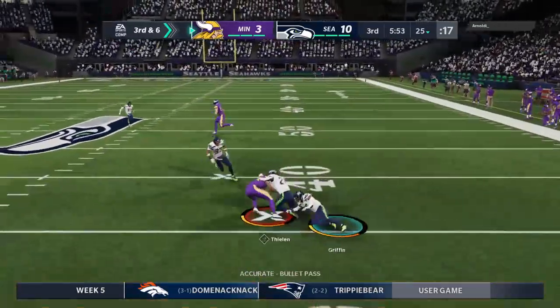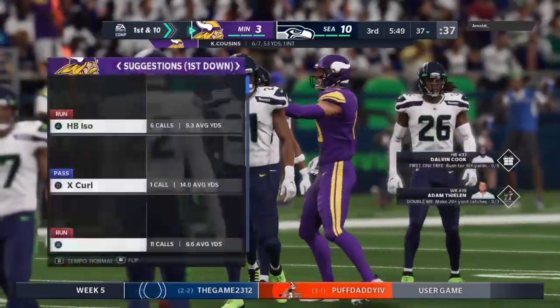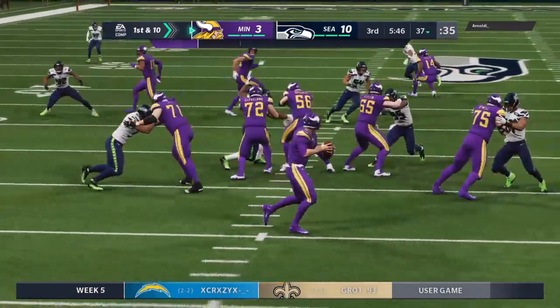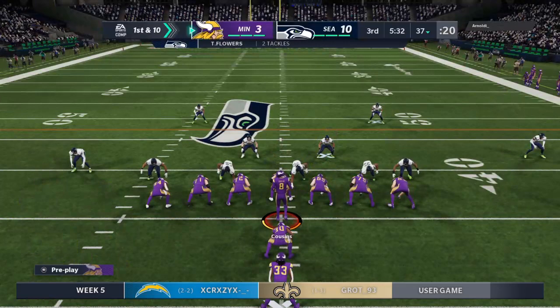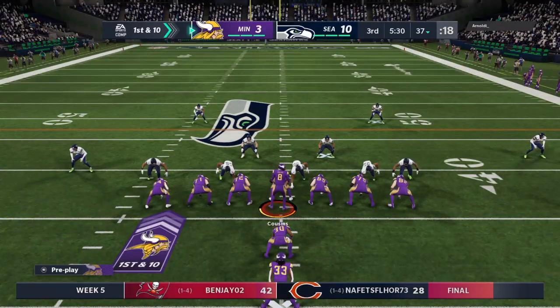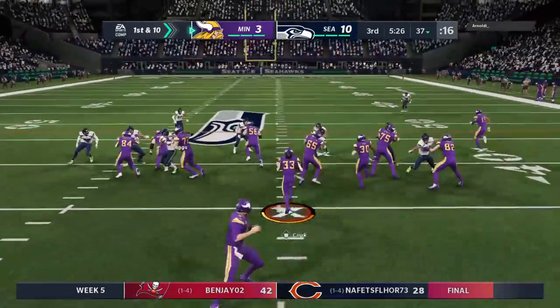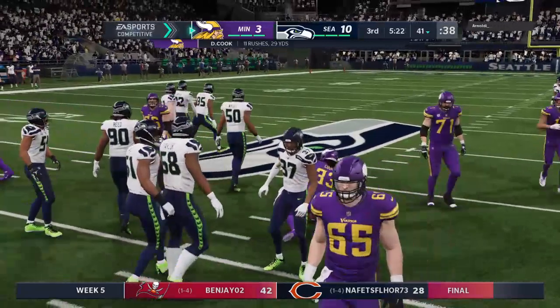That's complete to the receiver, Thielen. And they're able to get this one across the 35. 2 catches in the first half. Now he's got a third here, and it's good for a first. First down, Vikings. Line of scrimmage, the 37 on 1st and 10. Handoff comes to Cook. And this winds up a gain of 4 to the 41.